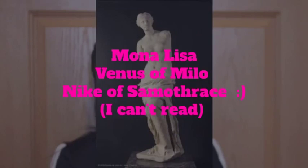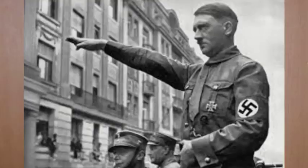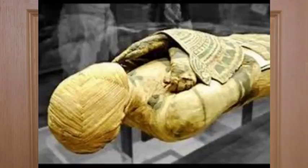Some of the famous artworks that are in the Louvre are the Mona Lisa, the Venus de Milo, and Nike of Samothrace. Some fun facts: it's the biggest museum in the world. Nazis used it as a storage room for stolen art before it became an art museum. And it is thought to be haunted by the mummy Belphegor.